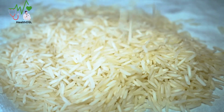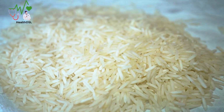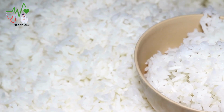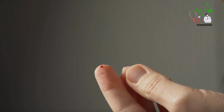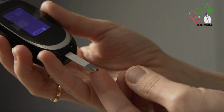Jasmine rice, with its delicate aroma and fluffy texture, is a staple in many Asian cuisines. But beyond its culinary charm, it is also touted for containing essential minerals, vitamins, and even antioxidants. But for diabetics, the big question is, how does it affect our blood sugar levels?